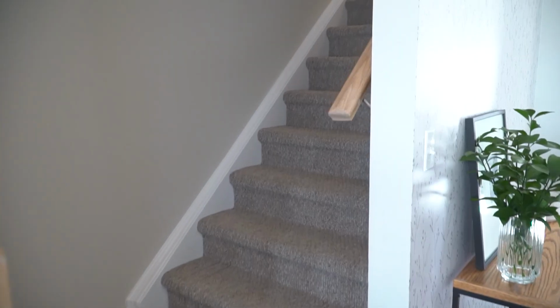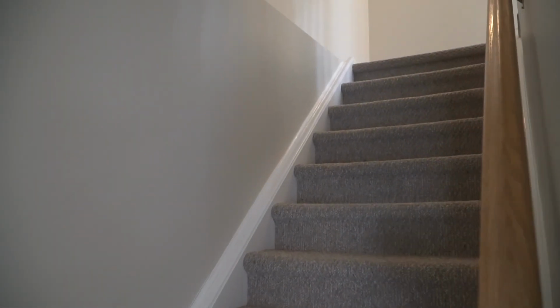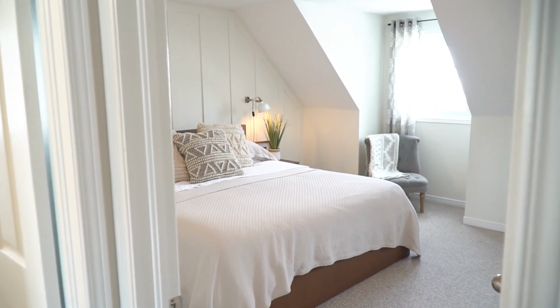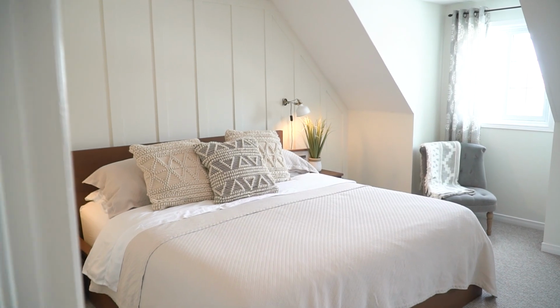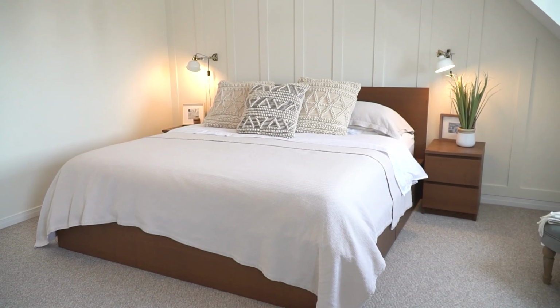So the main floor was beautiful, but now let's check out upstairs. We're all spending a lot more time at home these days. So a beautiful primary bedroom. It's kind of nice. This one, oh, I love it. Look at this primary bedroom. The wall there, tone on tone, a little bit of depth. So hot right now. Room for a giant bed.